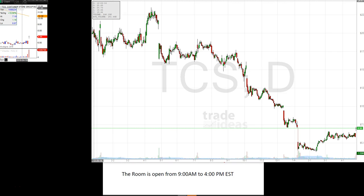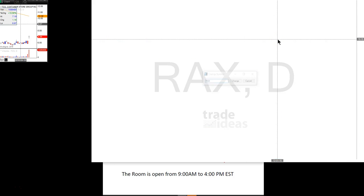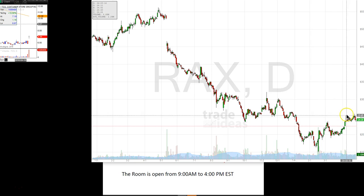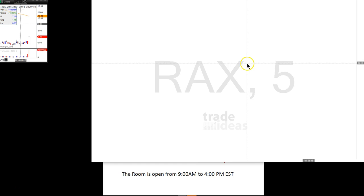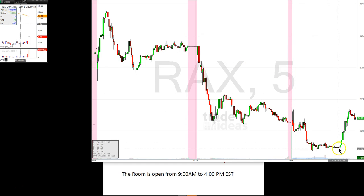I just want to show you RACK also. This was traded. It has come back down, but this came on an RBI, a 5-minute RBI. People ask me, what is the RBI? Red bar ignored. And this is probably as good an example as you're going to see.